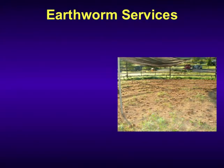And this is an interesting picture. This is from my friend Ed Rayburn, and this was a shade area he had in his pasture. And all these little mounds in here are earthworm burrows. So you can tell he's got a tremendous amount of earthworms in his pastures.